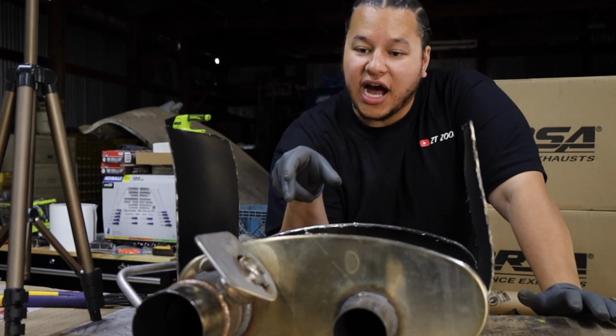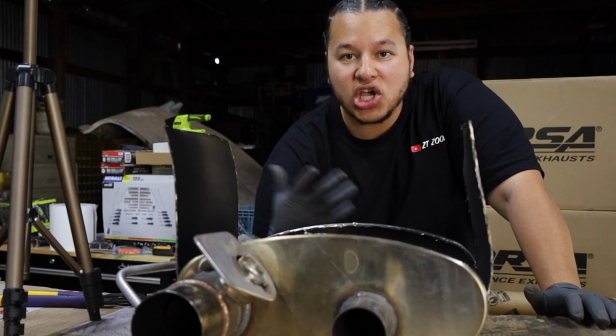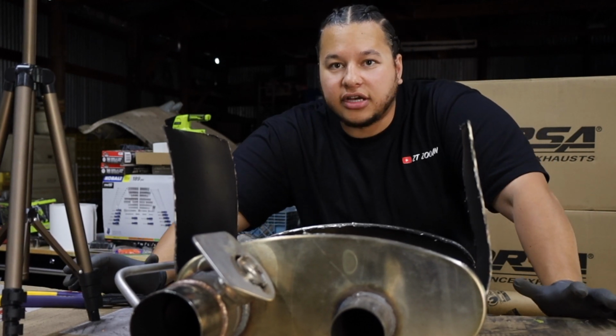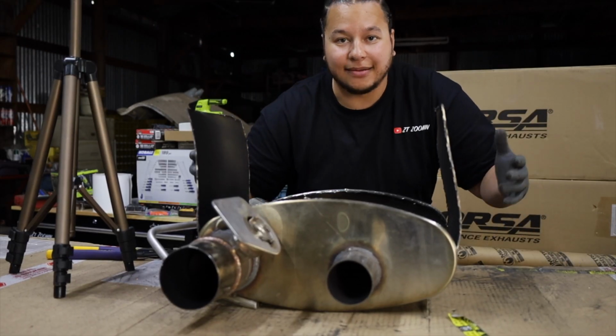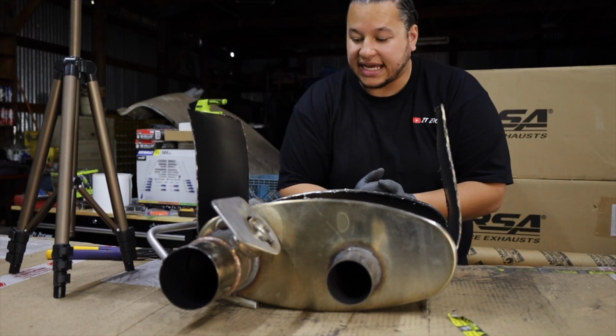Because like I said, when the valve is open, this thing is screaming down the road. And then when the valve's closed, you wouldn't even know you had an exhaust on there. I also have the Corsa mid pipe, so the double X pipe, so that definitely adds to my noise too. It removes the secondary cats.